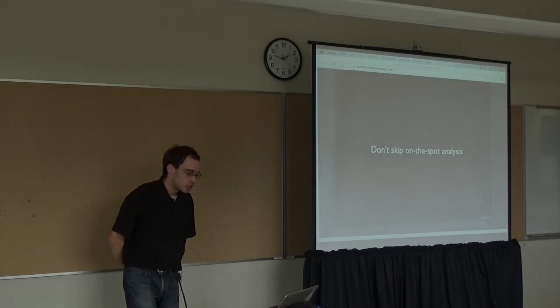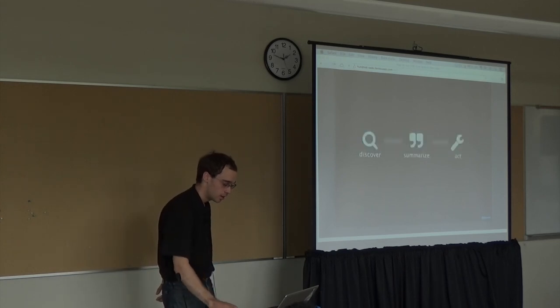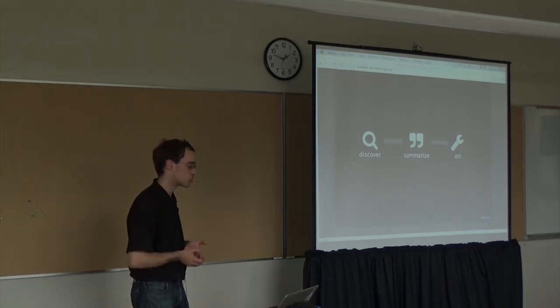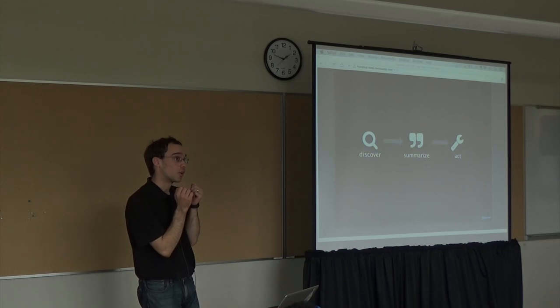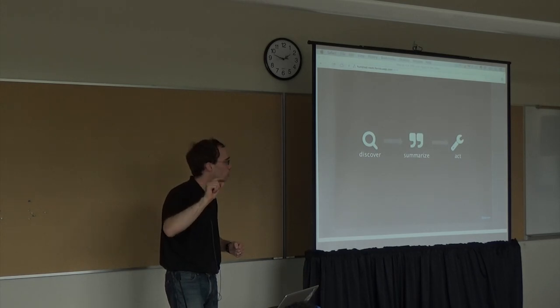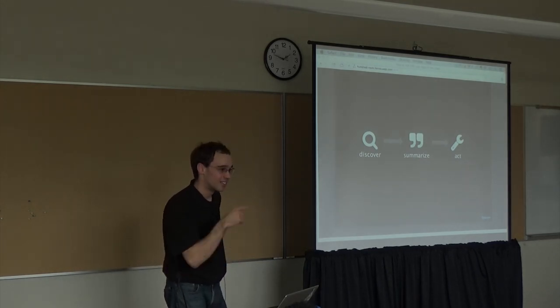Another thing we learned was that you don't want to skip on-the-spot analysis. What I mean by this is that the purpose of running user tests isn't really to run user tests. The purpose of a user test is to learn things and then actually implement the learnings. So it comes down to that basic build, measure, learn. It's a loop you can start in.